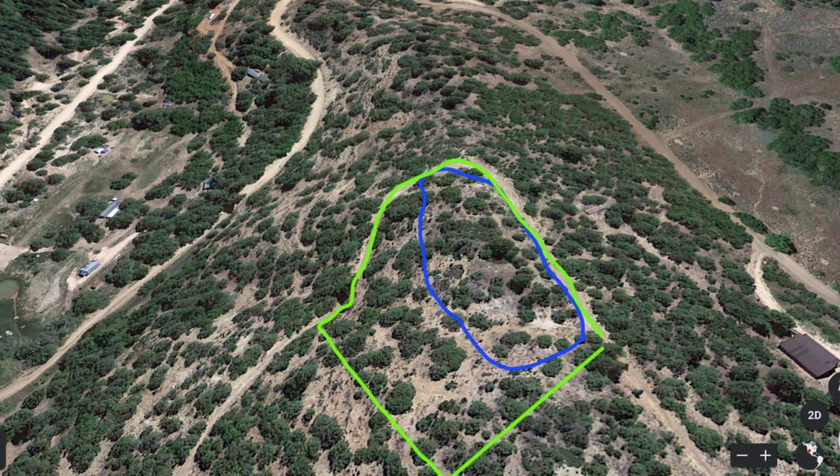Right where the property boundary starts at the road, it's pretty level with each other, and so it would be really easy to be able to just cut a road in on there and then level out a place for whatever you're going to be doing.